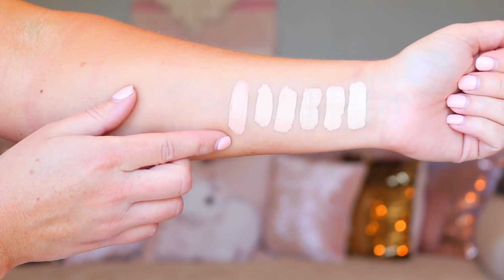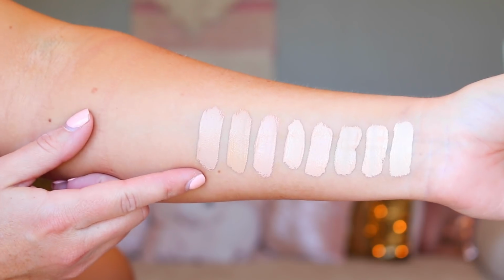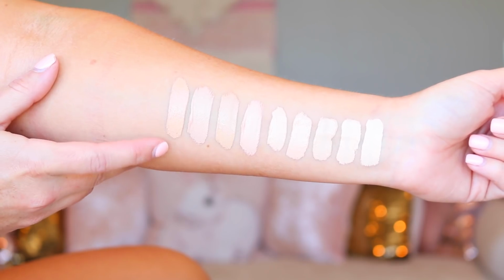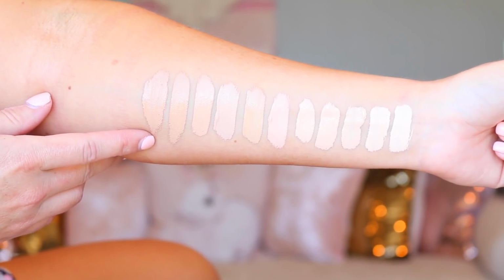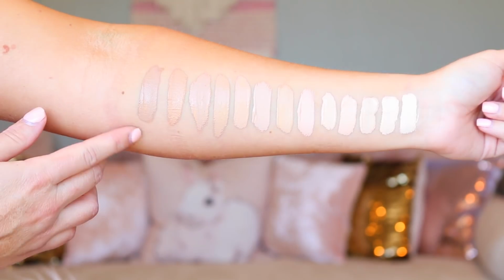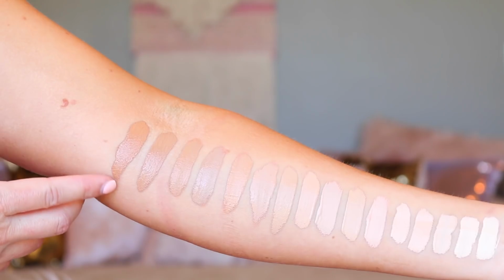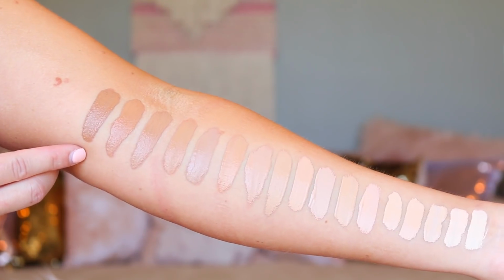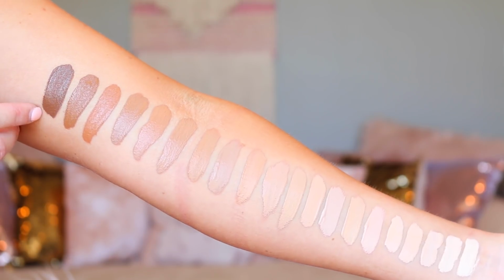So next we have Nude right there. Then we have Golden Beige right there. Light Beige, Natural Beige, Warm Beige, Sand, Warm Sand right here. Next we have Honey, Butterscotch, Mocha, Maple, Chestnut, Mahogany, Toffee, and then last but not least we have Cocoa right here. Okay, so I think I'm gonna go ahead and take Vanilla.